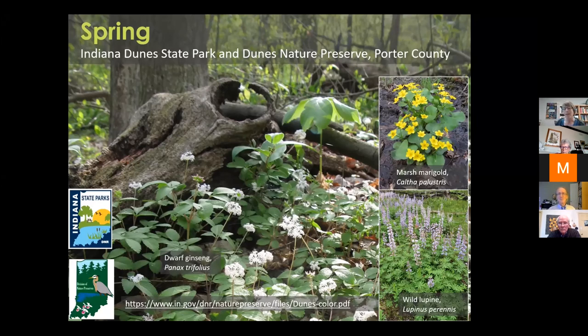And in spring, wildflowers take center stage, including the dramatic marsh marigold and the tiny and delicate dwarf ginseng that's shown in the background of this slide, and a profusion of wild lupine.